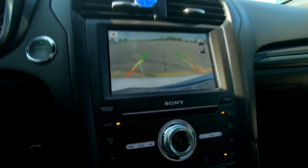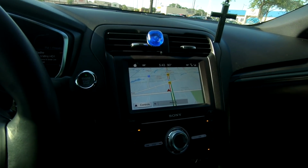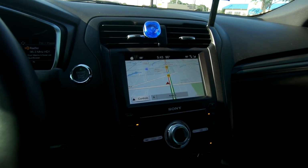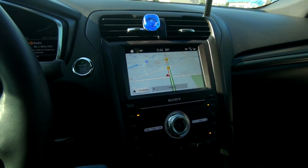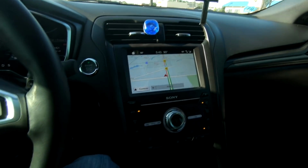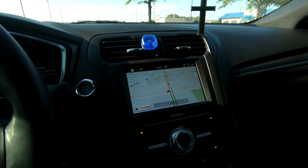Now what's awesome about this is if you have a Sync 3 car like the Explorer or the Edge, and you have a trailer hitch on there, you can use that to your advantage and get a better hookup. So I found that to be really cool. Might be something small, but I noticed it, so I figured why not.